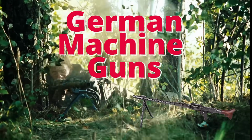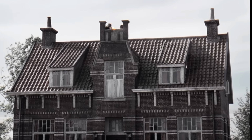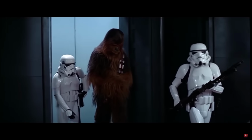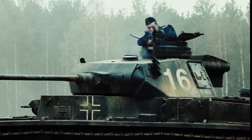The MG34 and MG42 were two revolutionary machine guns to enter service in World War II, and they are featured in hundreds of movies and video games, even some science fiction. These weapons were iconic for a reason. The MG34 was easily the most advanced machine gun when introduced to units in 1936. It had an impressive rate of fire between 800 to 900 rounds a minute.